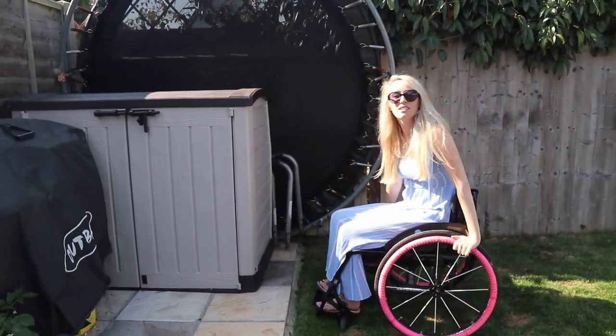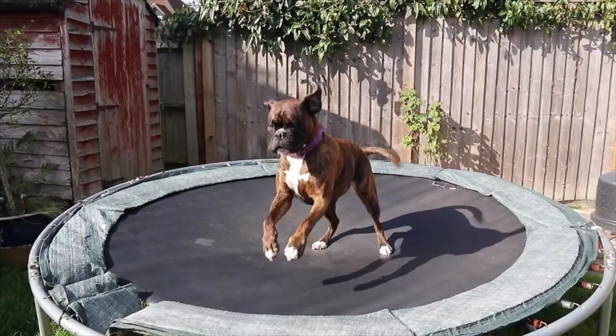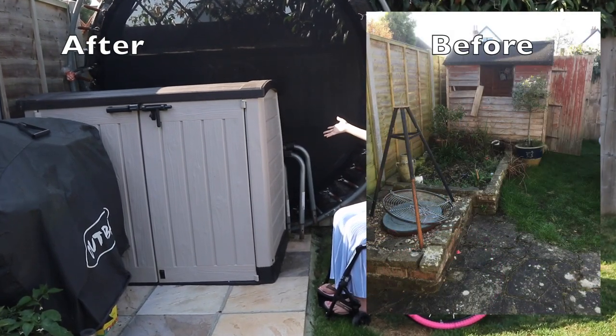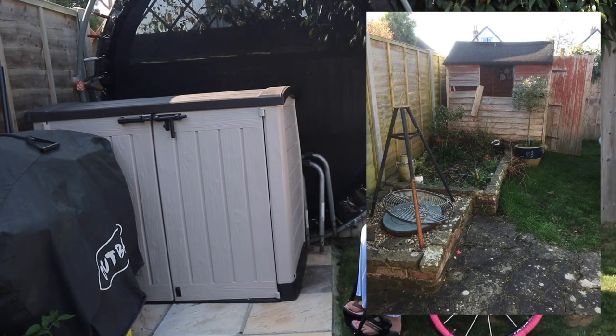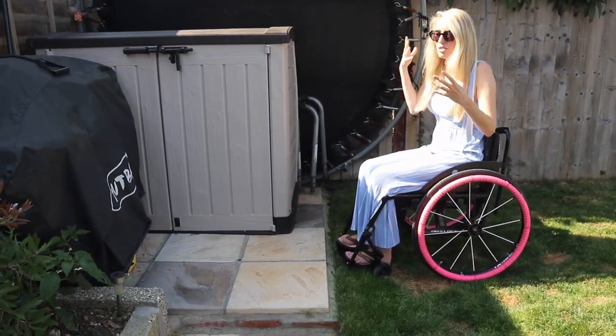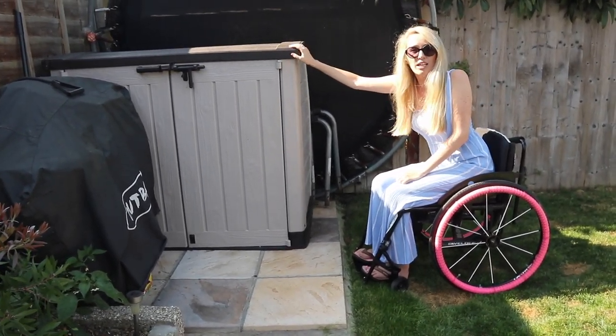It's more of a cupboard. Yeah, cupboard. Which is great, because we had this big dilapidated shed that was falling apart. I couldn't get into it. We just kind of stuffed loads of things in there, and it just didn't work for us. So Sean got one of these, which has worked really, really well.